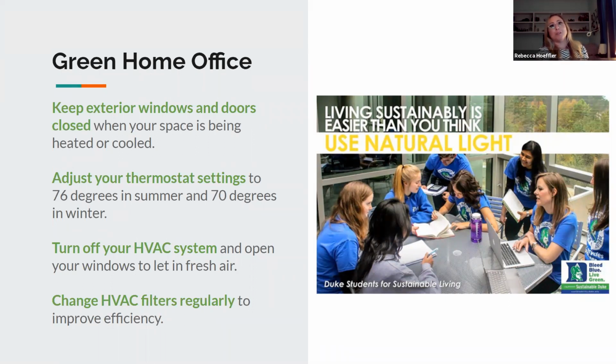Another thing that will really help, especially on your energy bill, is changing your HVAC filter regularly. The more pets you have in the home, the more hair and dander, the more often you will want to change it. We have quite a few pets in my house and we change the filter every single month, though we could probably change it a little more frequently. Changing the HVAC filter is one of the best steps you can take to improve the efficiency of your entire HVAC system as a whole.